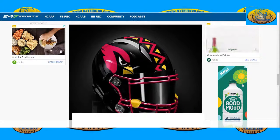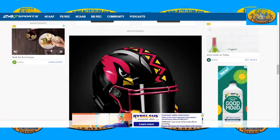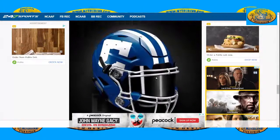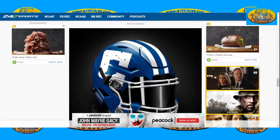Here we go. All right, that's pretty good. I mean, you can't do much with the Cardinals anyhow, so you've got to do something else besides cardinals. Nice little center design. Next, we've got the Colts. Not bad. The C almost looks like a horseshoe, so that's pretty cool with the little holes in it. So, I mean, yeah.